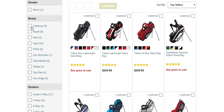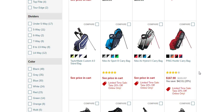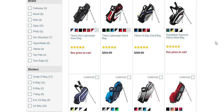Even Cobra, even though it's not showing up here because they don't sell it, every once in a while you'll come across a Cobra bag as well. But I find a lot of TaylorMades. I found Pings. I found Titleists. I found Nike. I think Callaway, every brand I've mentioned to you, I've found the bags. I've found them and sold them, both locally, like on Craigslist, and on eBay. So golf bags are very good buys.